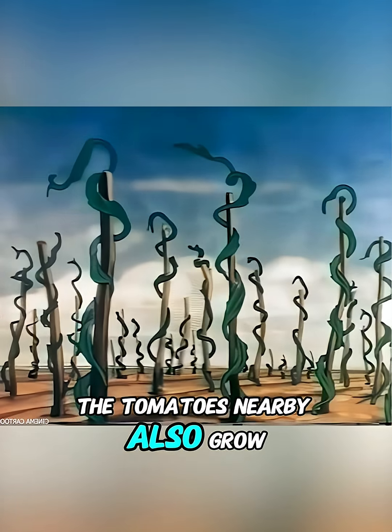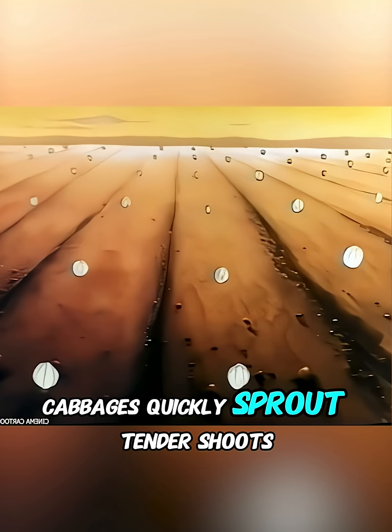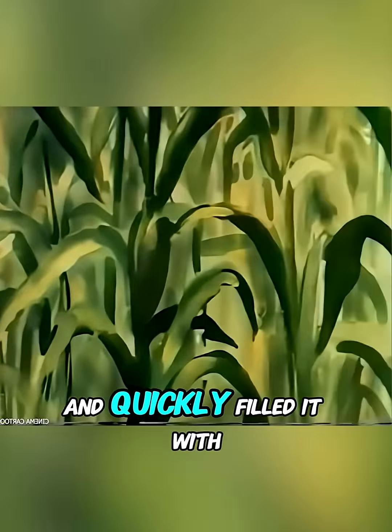The tomatoes nearby also grow rapidly. Under the sunlight, fresh and tender fruits quickly grew out. Cabbages quickly sprout tender shoots and grow into clusters. The puppy happily pushed the cart into the cornfield and quickly filled it with corn.